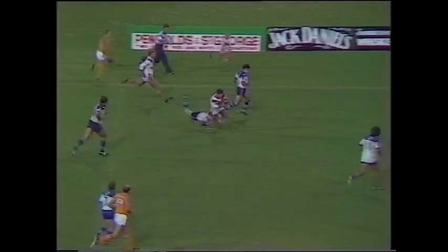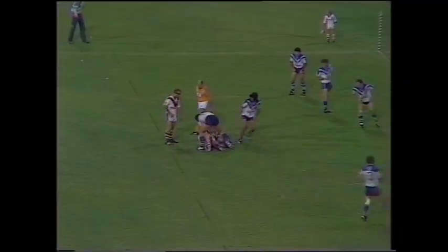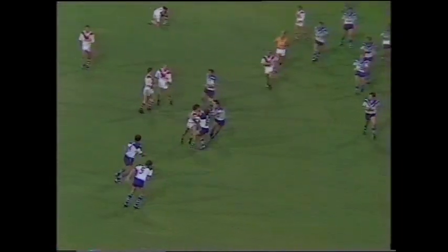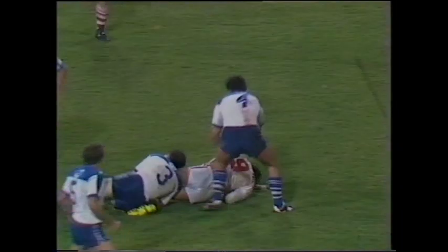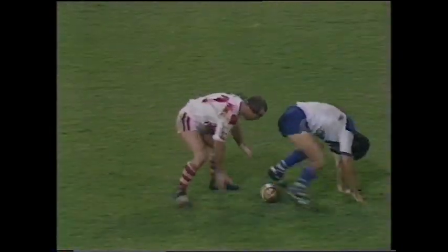As St George now turn it on again. Beattie away to Haddock, and Haddock is tackled 9 metres out from the Canterbury line. St George leading by 6. Out to Rogers. Now it's to Jarvis. Jarvis holds up the pass. He steamrolls across the top of Terry Lamb before he's being tackled by Andrew Farah.